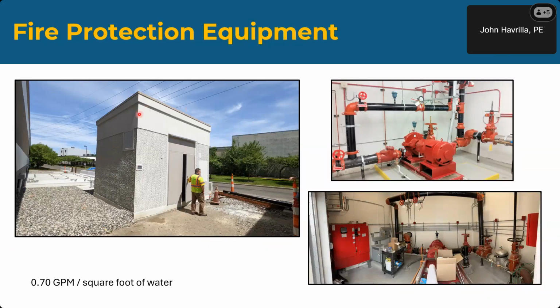This kind of depicts what a fire pump house would look like. These are prefabricated buildings, a bunch of different styles to make them blend in. But in essence, this will hold the fire pump, which is depicted here, and all the controls for the fire pump. This one here is an electric driven fire pump and does require a diesel generator to back it up.